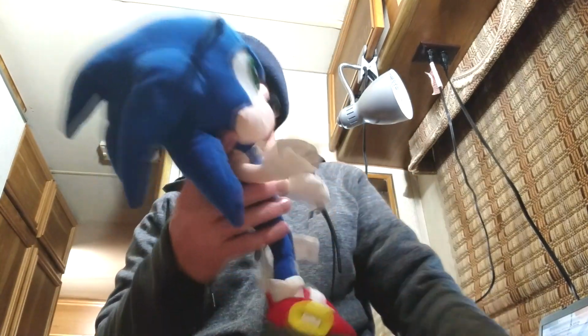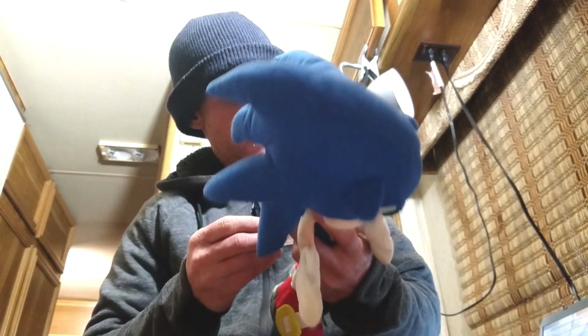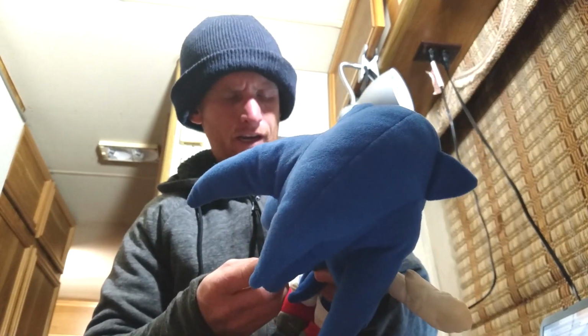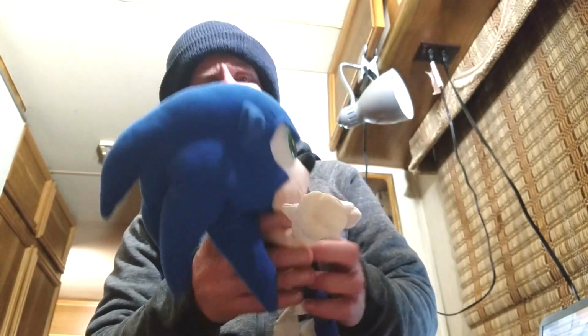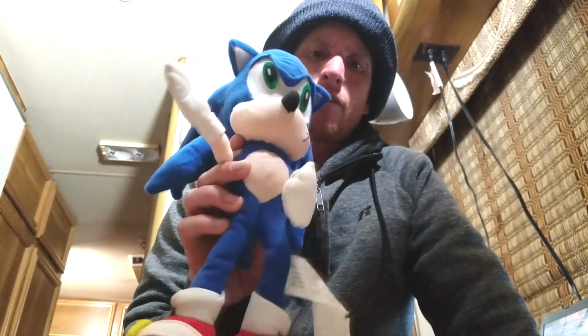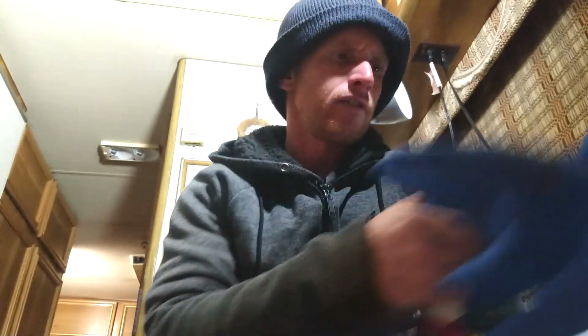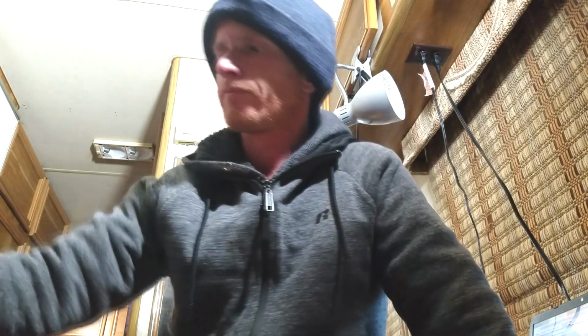Next, we got a Sonic the Hedgehog plush. Paid 50 cents for this out here at the flea market. This is by Toy Network, and I got $22 shipped for this. It's going to ship first class. There's a lot of Sonic the Hedgehog collectors out there, so keep your eye open for this kind of stuff. You can pick it up cheap all the time.